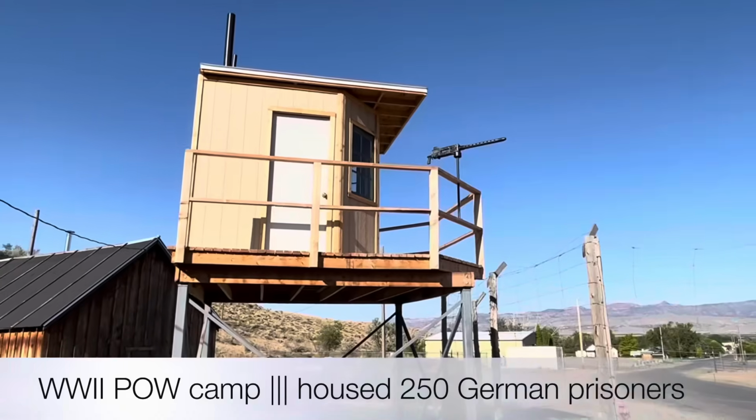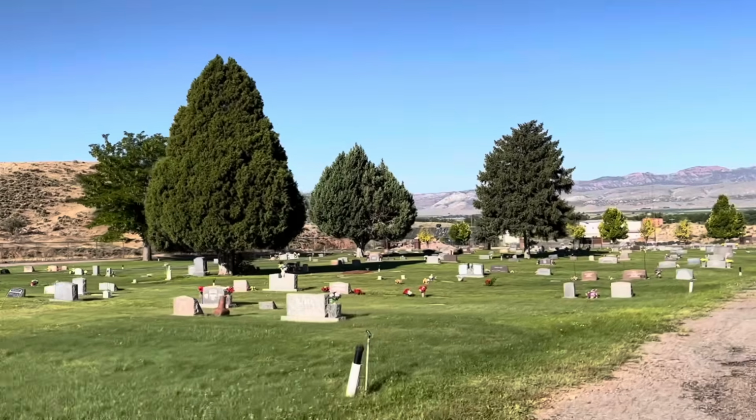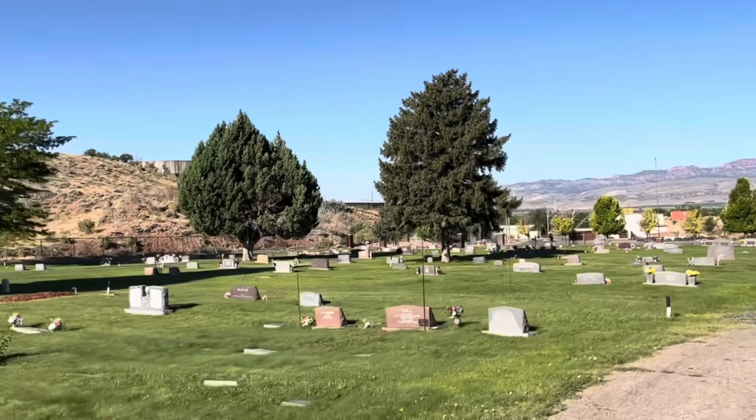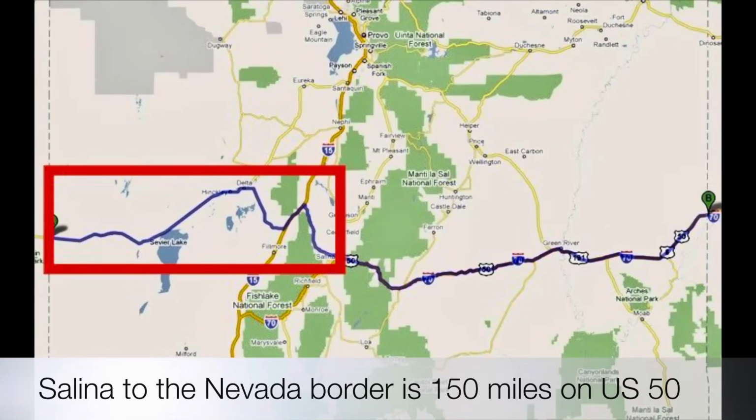And so we won't be able to really explore around, try to peek in the windows, see what there is. But we're starting the western half of Utah. Yesterday we went from the Colorado border to here in Salina, and now we're going to head to the Nevada border today. And there's not very many towns. I've only counted a half dozen or so towns between here and Nevada.